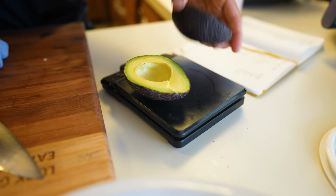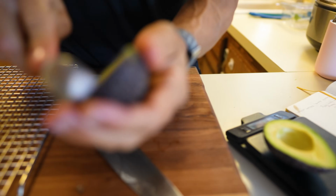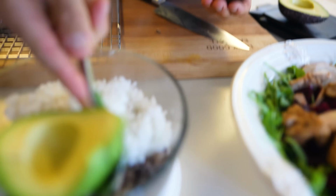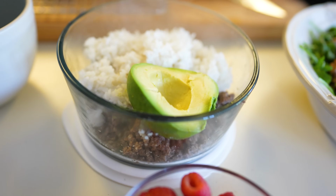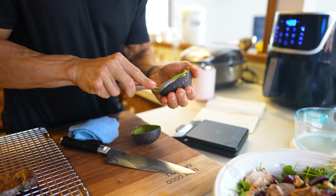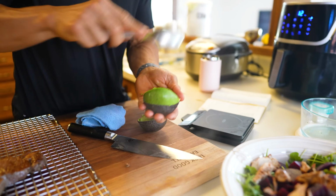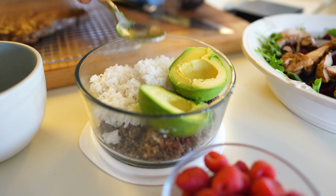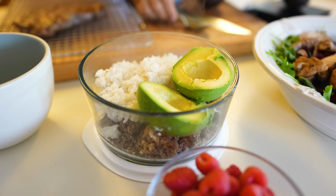I'm going to do this just to see roughly how much I got out of it, but I will just scoop the whole thing out and I'll place it into the meal. And I don't have to worry too much about dicing it up. Like some people like to chop it up and cut it inside the skin. I've seen people cut themselves pretty easily doing that. So this is simple, and you can always slice it up once it's in the bowl.